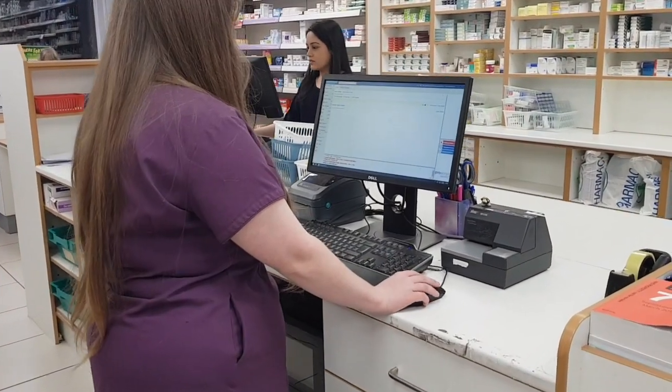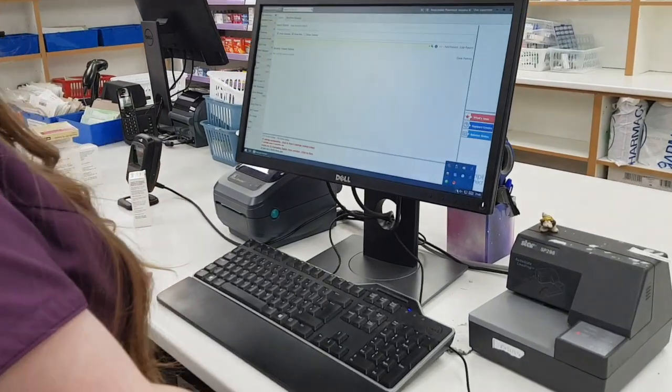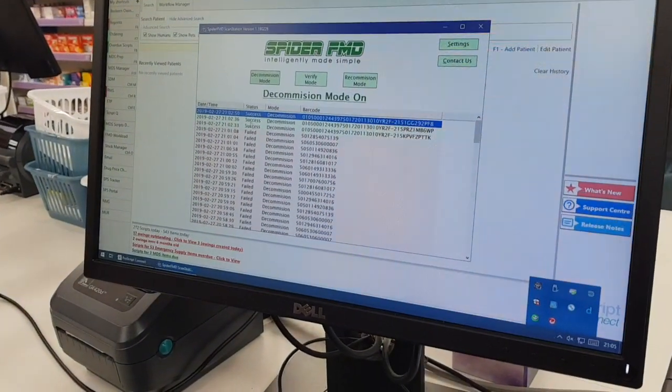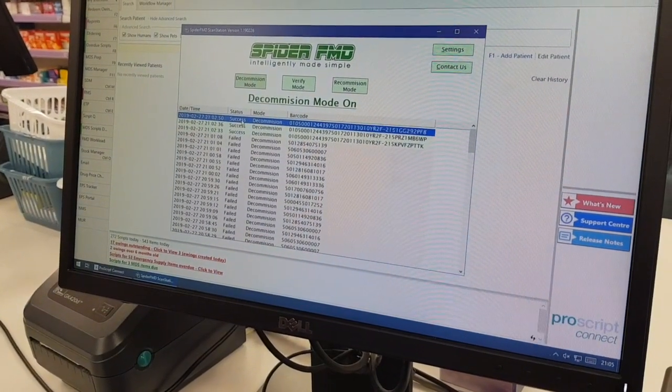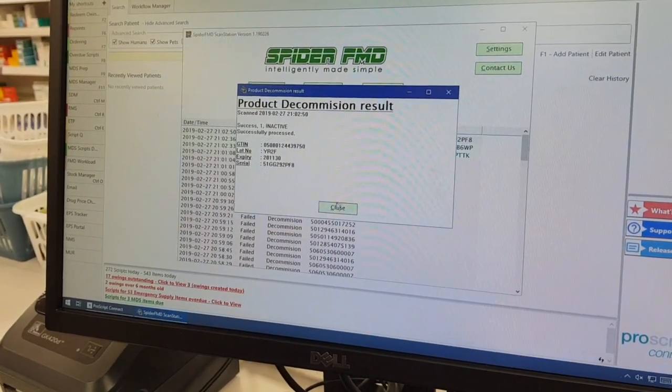If you want to know what you have scanned, go to the computer, and on the system tray, the bottom right, you can click on this icon and awaken the software. And there you can click on each item that you've scanned and see the results.